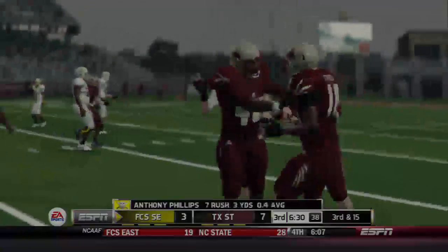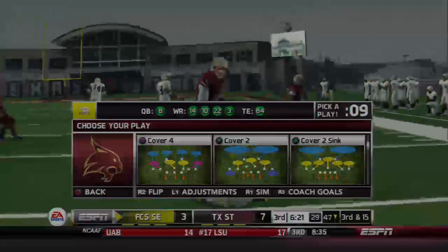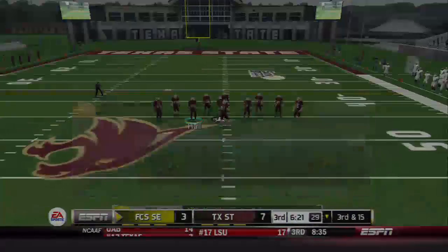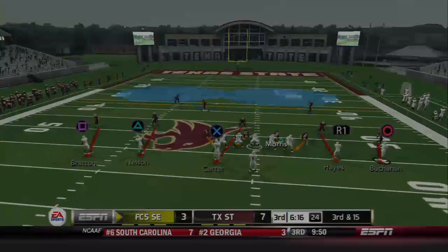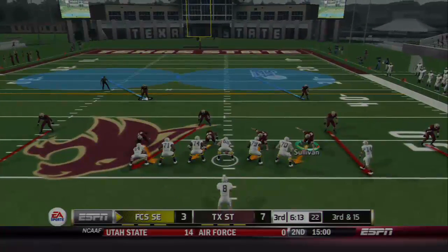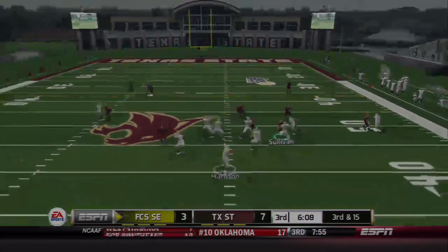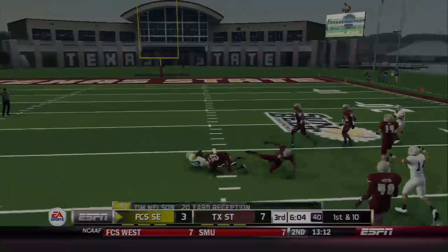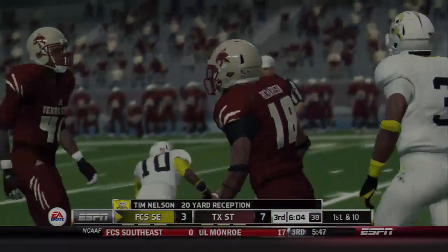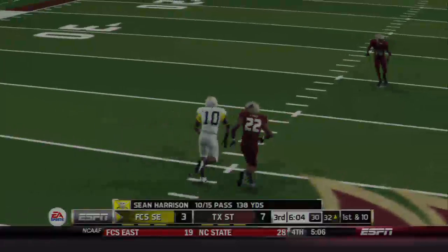Stuffed immediately. And they'll look to convert here on another third down. Oh, and he had some steam on that throw. Brought down at the 32-yard line. Number 22 makes the tackle. That makes it first and 10.